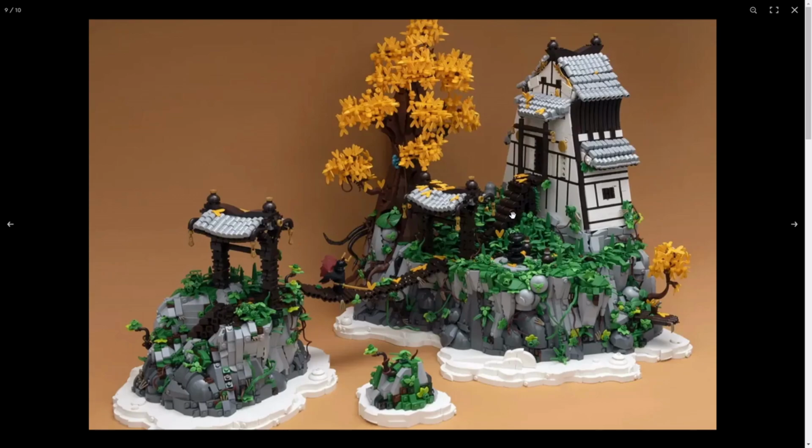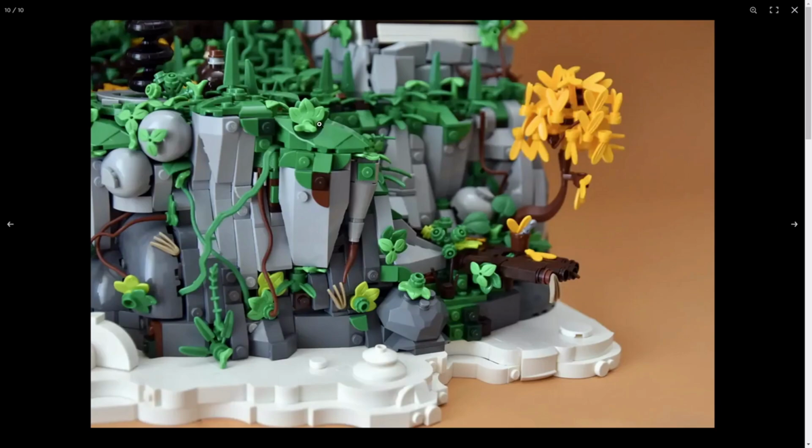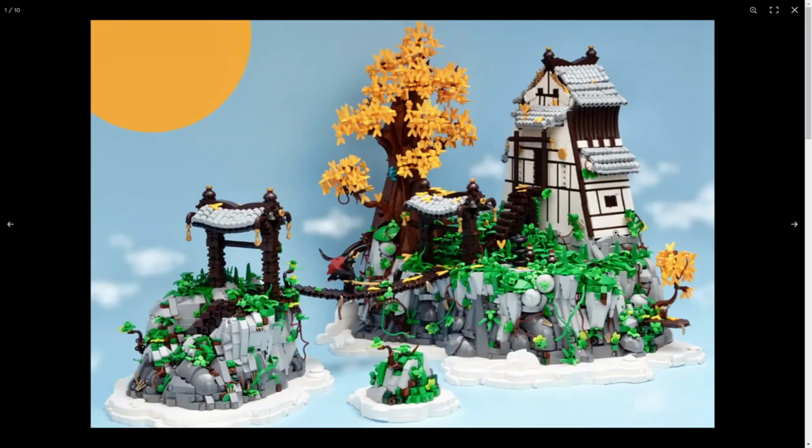I do like the look of it, but actually putting this together as a set, I'm not sure I'd have the patience to sit down and build it, because of all these tiny little studs, the trees. Look at all these tiny little bits. It will take ages putting all these together, but it's still a very beautiful looking set, something different. It'd be interesting to see if Lego did move forward with this how they would change it. Very interesting looking set.